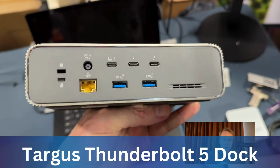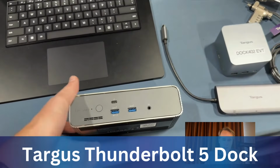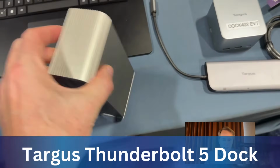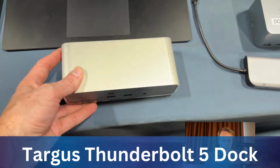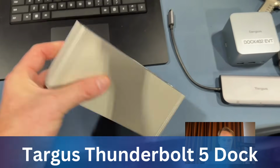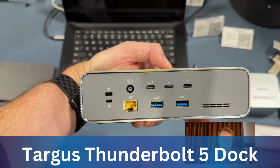It's got 4 USB-A ports that are each 10 gigabit ports, right? And it's got 2.5 gig Ethernet on the back and audio out on the front. Yep. Fun stuff. This is really, really well done and solid piece of gear.